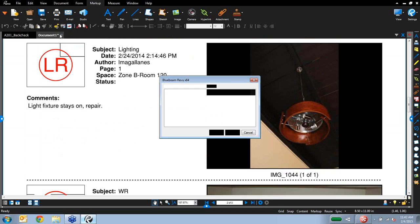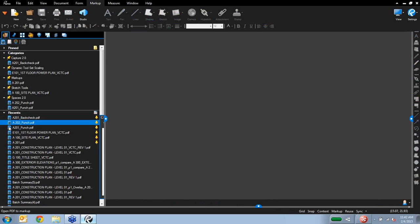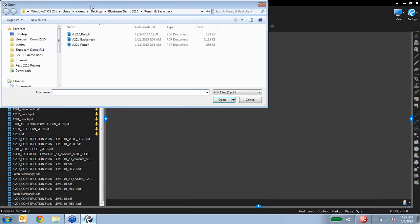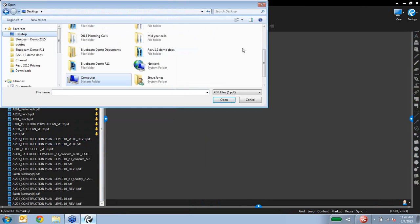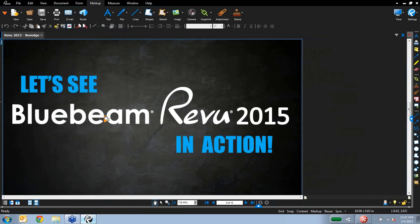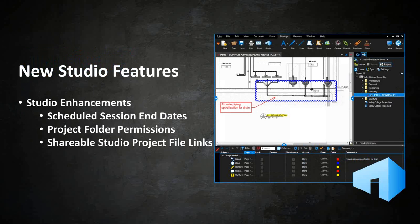All right. With that, I'm going to go ahead and return to my slide deck here. Okay, so I mentioned before that we have some significant improvements to Studio. First, I'm going to talk about Studio sessions.